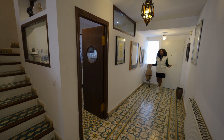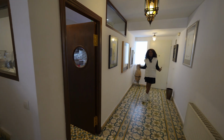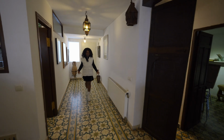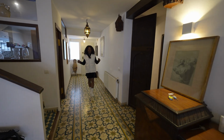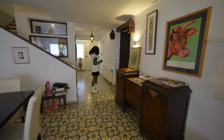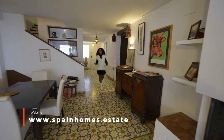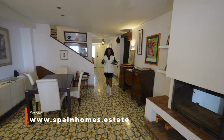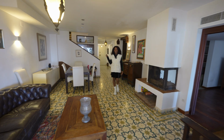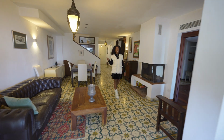As I come in through the front door, I am met with rustic charm on entry, as we have these beautiful, well cared for traditional Mediterranean tiled flooring and an entry hall that is spacious as well. It leads us really nicely into the main living area of the ground floor, which comprises of its open plan dining room and living room.